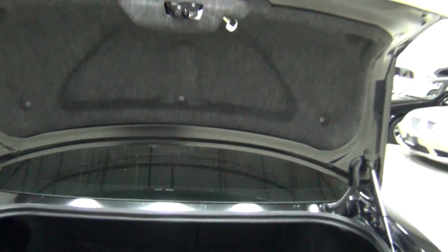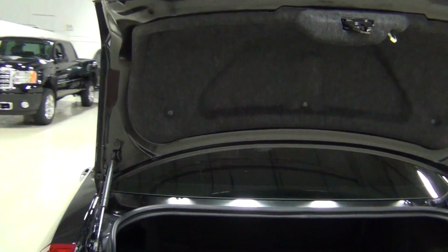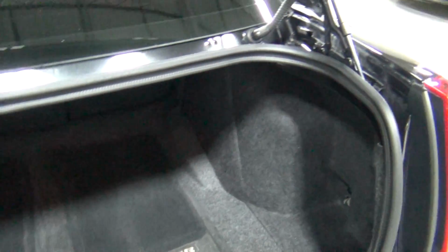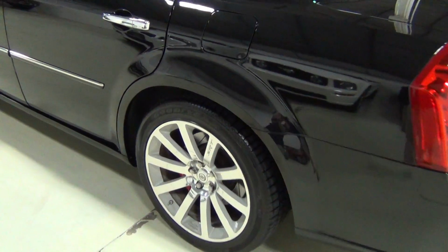And you can see how high the trunk lid swings, so it's very easy to load things into the vehicle. The trunk has no odors or smells. It's a non-smoker, which I always appreciate. Ooh, yeah. I don't know if you can hear that. It sounds phenomenal.